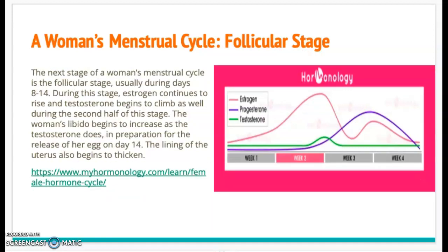The second stage is the follicular stage, usually during days 8 through 14. During this stage, estrogen continues to climb. Testosterone begins to climb as well during the second half of the stage, so roughly day 11. A woman's libido begins to increase, as the testosterone does, in preparation for the release of her egg on day 14. The lining of the uterus will also begin to thicken. You can see the hormones for this period represented right here.